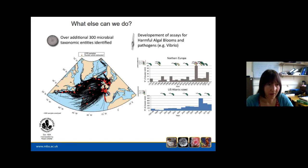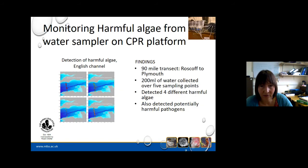Now I was talking to you about the water sampler. We'll talk about the water sampler in a little bit, but the CPR samples, once they've been collected and analysed, what we can also do is additional genetic studies on samples, because we've got a sample archive dating back to 1958, and all those red dots are where we've actually extracted DNA from those samples.